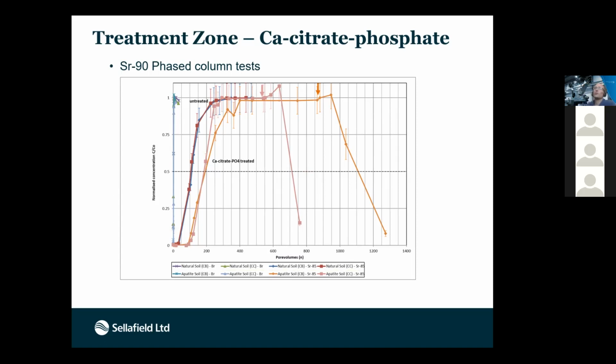One thing we also noticed was that we did get some reddening of the effluent coming out of the columns, and that was suggestive of maybe some iron reduction in the columns over the period of time when we'd isolated it. We started to think maybe that reducing conditions had developed in the column during the testing, and we wondered whether that inhibited the citrate degradation and the associated apatite precipitation.